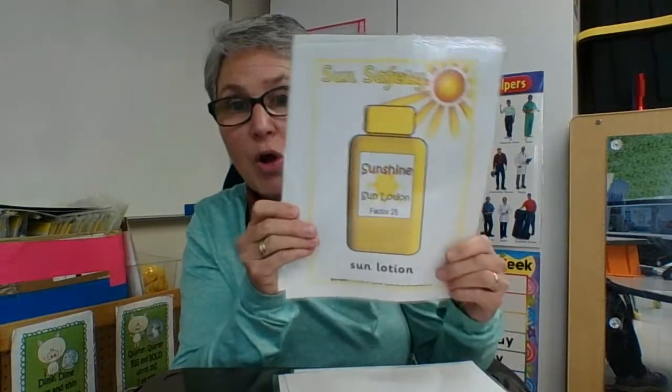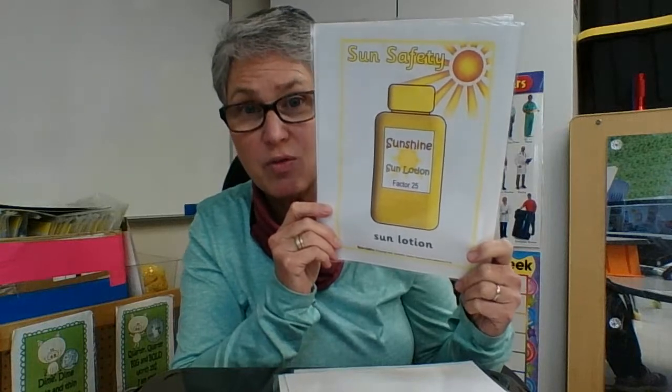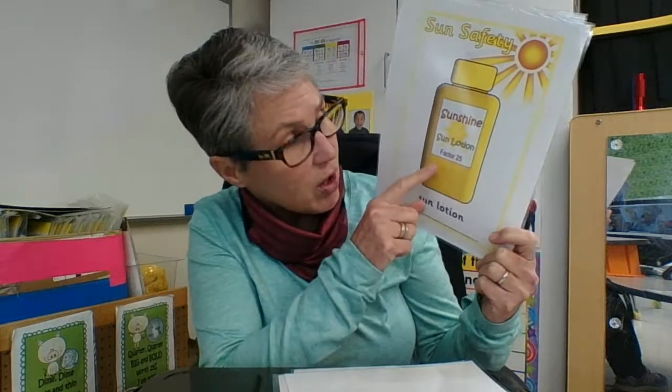You can also put on suntan lotion or sunscreen or sunblock, whatever your family likes to call it, to help protect you from the sun. And you want an SPF of 30 or more to help block out the rays. The higher the number, the better it is going to block out those harmful rays from the sun. And you should also drink plenty of water so you stay hydrated while you're spending time in the sunshine.